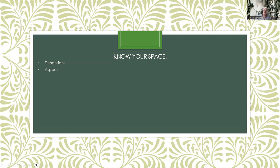How does this space face? Does it face north, south, east, west? North, it's going to be darker and cooler during the summer, and probably cooler in the winter. Aspect. We're done.